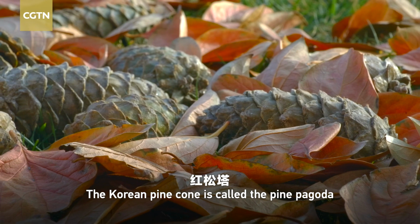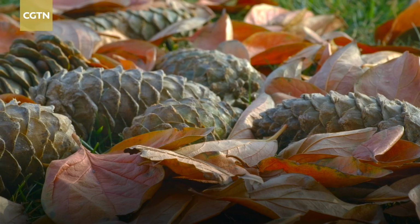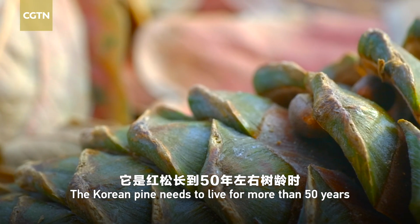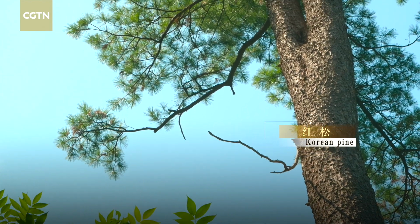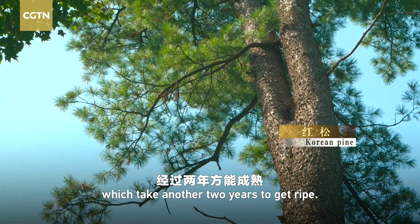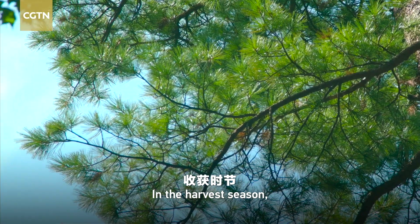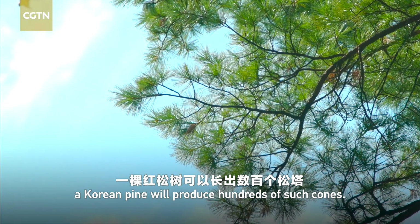Korean pine cone is called the pine pagoda for its resemblance to the Buddhist tower. The Korean pine needs to live for more than 50 years to bear fruits, which take another 2 years to get ripe. In the harvest season, a Korean pine will produce hundreds of such cones.